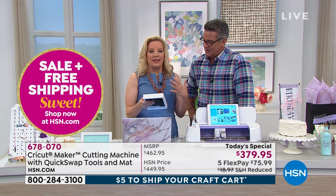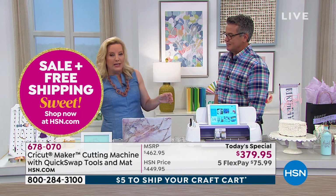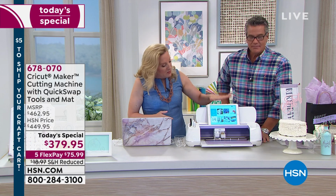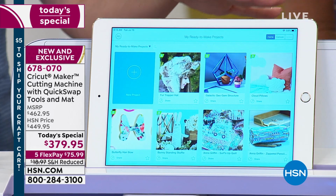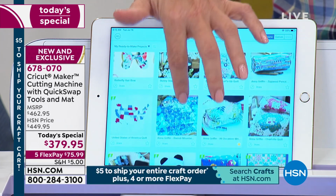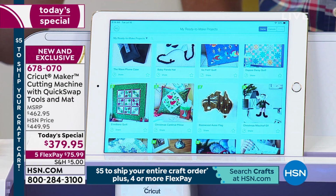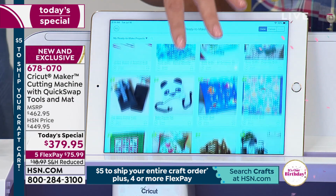Now that was something that we designed. Using Design Space, which is the free software that drives the machine, what you're seeing here is my tablet, and this can drive that software and drive the machine. You're doing things with the touch of a button. You're looking at projects that are everything from home decor to party designs. You dream it, you can make it with the Maker. The possibilities are endless of what you can do.